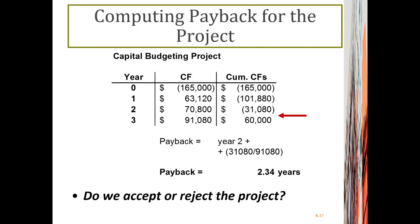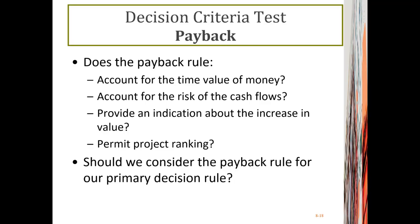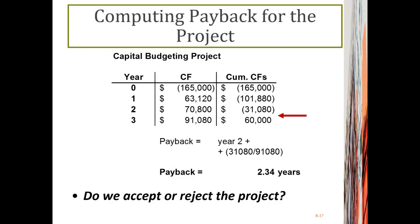What does that mean? That means this project takes 2.34 years to generate cash flow that can recover the initial investment. Shall we accept or reject the project? Is this a good project? Well, you may say yes, you may say no. It depends on the preset limit.